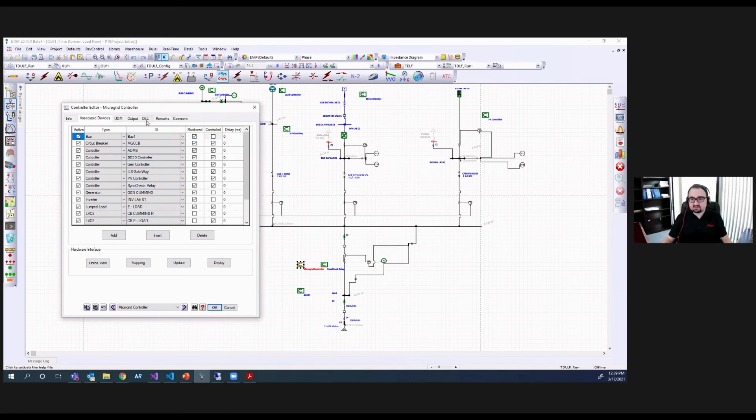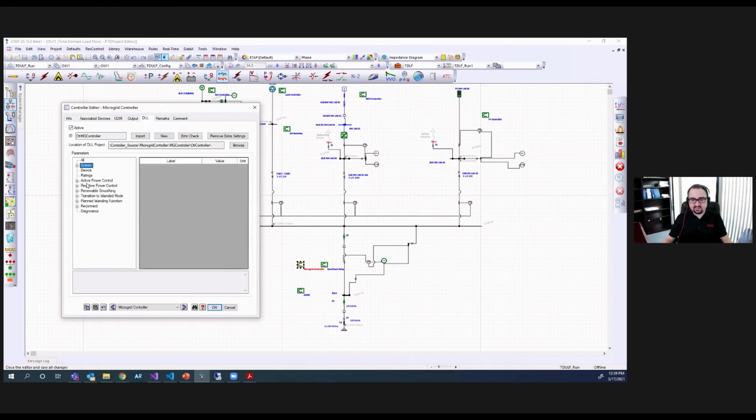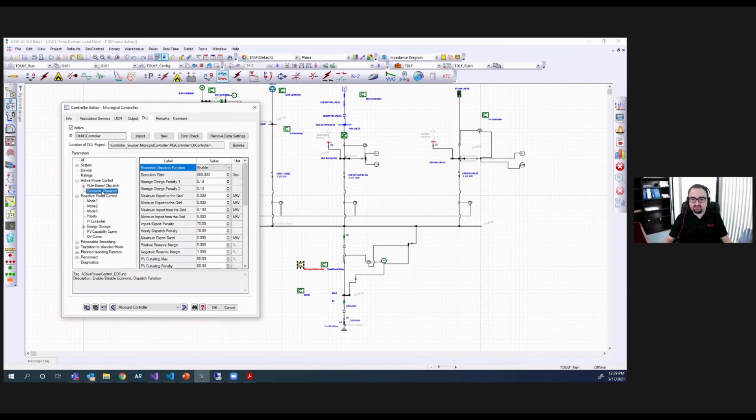So once we added the associated devices, we can go to the setting or DLL page, and we can have access to the settings of the controller. As you can see from here, we can see the settings for active power control, reactive power control, renewable smoothing, transient to islanded mode, which is the unplanned islanding function, planned islanding function, reconnect, and so on. And in each section, you have settings for this function. You can change the settings before the simulation, or you can do the tuning once you are doing the planning or a study before commissioning stage.